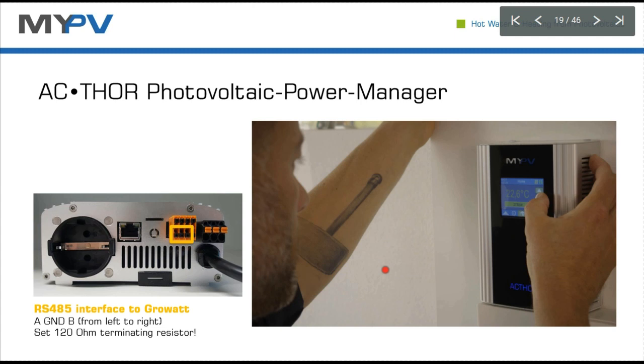I have one more for you. We are open for third-party control. And this makes this successful story with Growatt, because one way to give the excessive power information to the Actor is the MyPV power meter. And we have many compatible manufacturers that are communicating with us as well. Usually the communication happens via Ethernet here. So this is the most common way, but it's not the only way to communicate with the Actor.